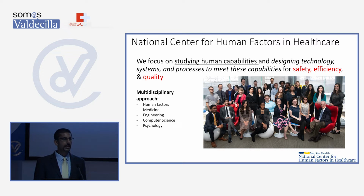So prior to coming to healthcare, I worked in the defense industry. We've had people that come from transportation, from nuclear energy. And the central concept is that we have to bring in those different ways of thinking if we're going to tackle the difficult problems in healthcare. So it's this multidisciplinary approach and cross-industry approach.